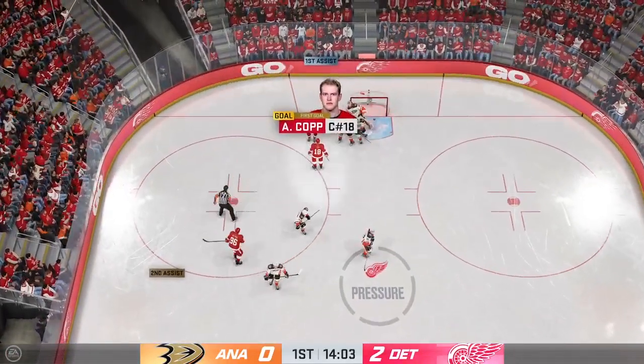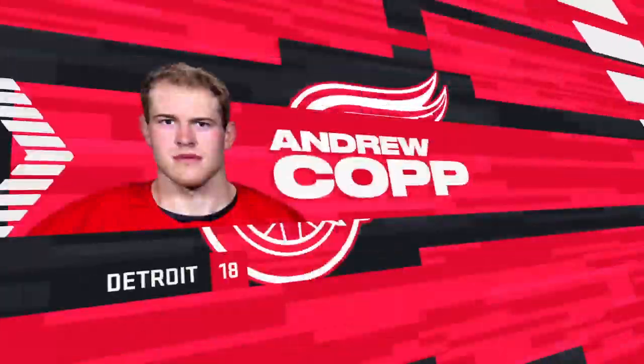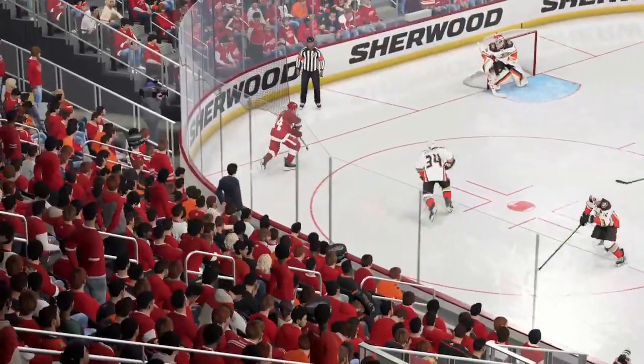Scores! And no doubt off the one-timer. Well, that was a blistering shot to get here and call for that puck up here. He wanted it, he was teed up, and he let it rip.